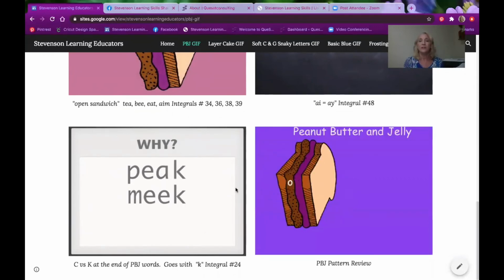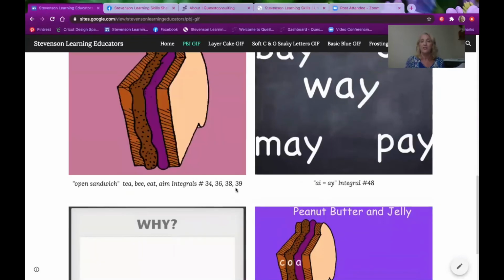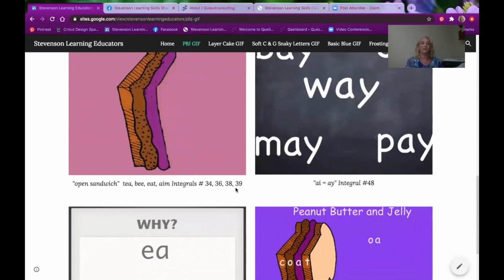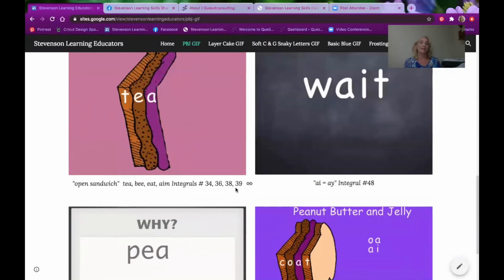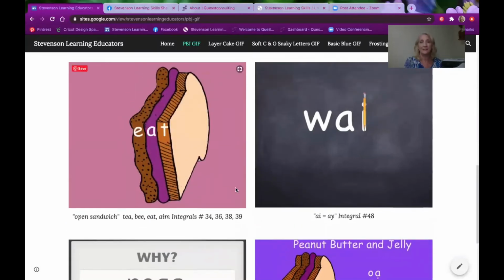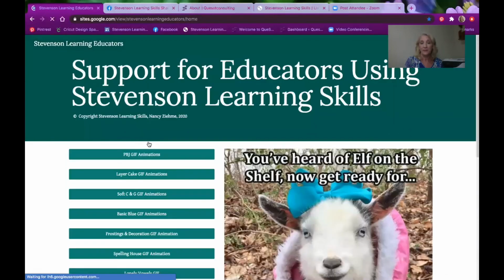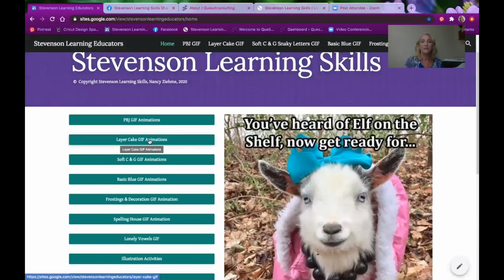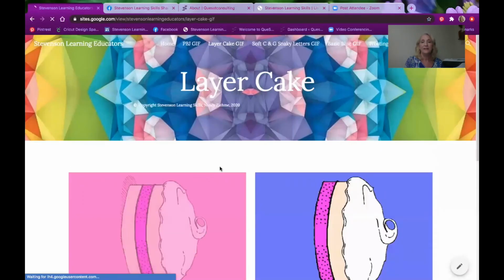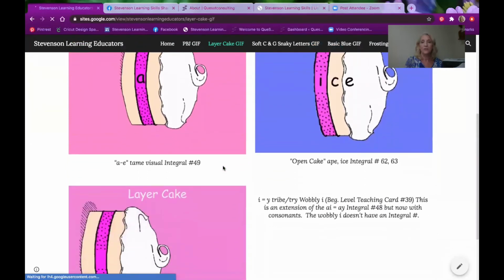So for a student to use this particular GIF about the open sandwich, they should have completed your lessons with integral 34, 36, 38, 39. I have my glasses on. Hopefully you can read those. And then you'll know they're ready to see this particular animation. So that's a sample of the peanut butter and jelly. Again, if you just click down, there's some samples of the layer cake stories.